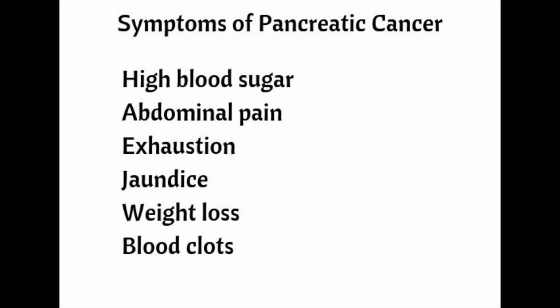Jaundice. This is a very common symptom of pancreatic cancer, and it occurs from an accumulation of bilirubin, which is a byproduct of the breakdown of red blood cells, and it gives the skin and the whites of the eyes a yellow cast, and it's one of the first signs of pancreatic cancer.